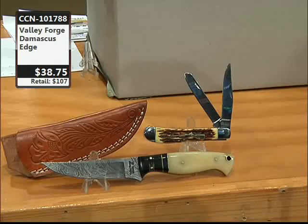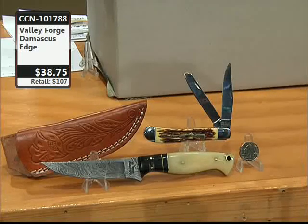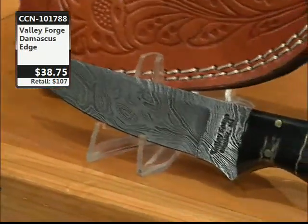That's Damascus. All right, here's Valley Forge Damascus Edge, 3875, and this has a smooth bone. Looks like buffalo horn. That's Damascus blade, full tank construction. It's got a lanyard loop hole in the end, double stitch, embossed leather sheath by Valley Forge.